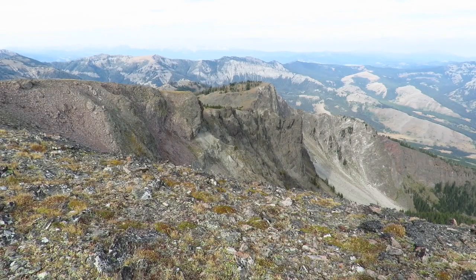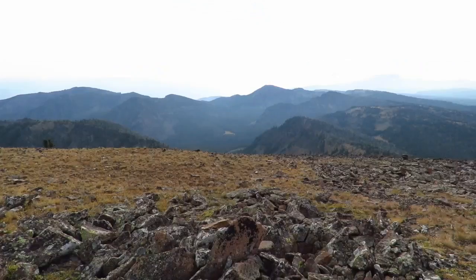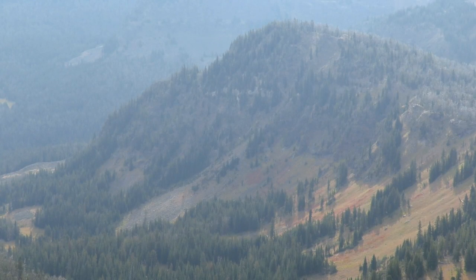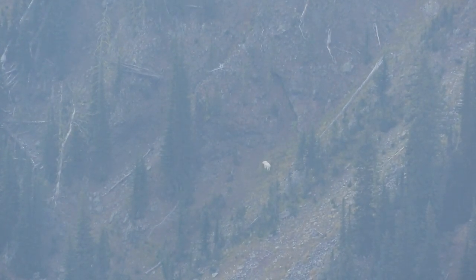This is looking west, looking south, this is looking east. Looks like I see some mountain goats right over there. I'm kind of pointed directly into the sun, so the video doesn't show up very well. It's a little hazy also.